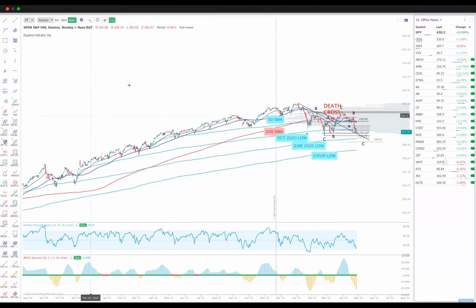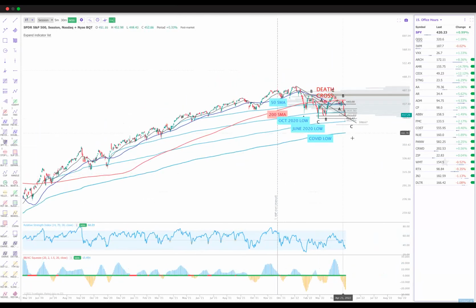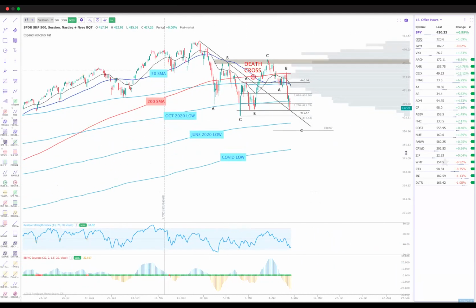So I have an anchored VWAP to the COVID low right here. That's telling us where all the buyers and sellers are. So since COVID, if you bought down here, you're still in the green. But it looks like that's where the market wants to come into.